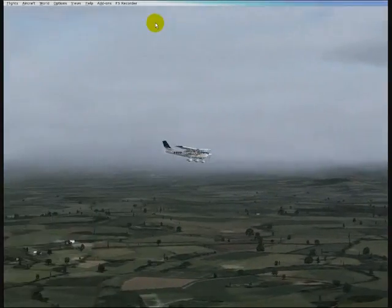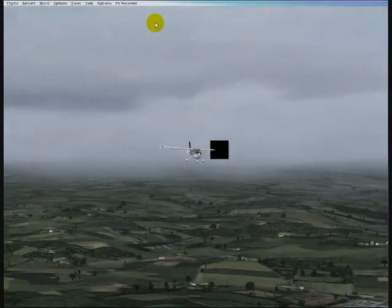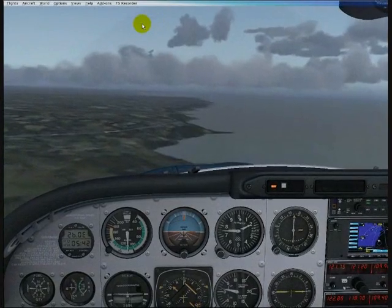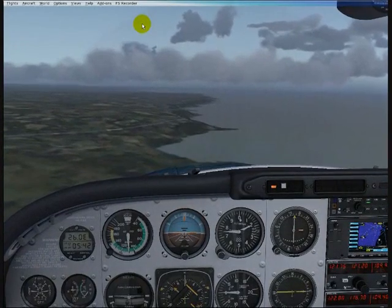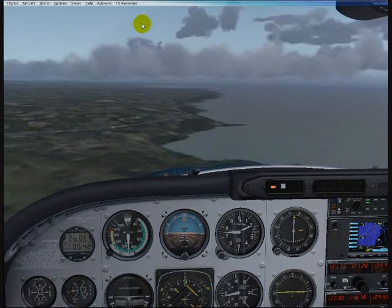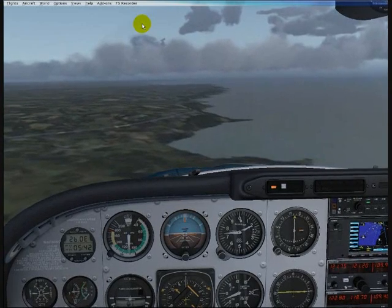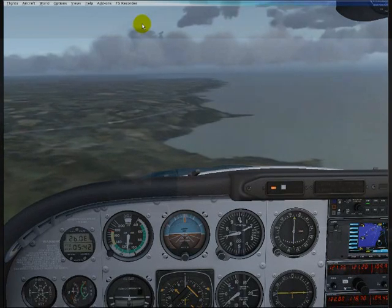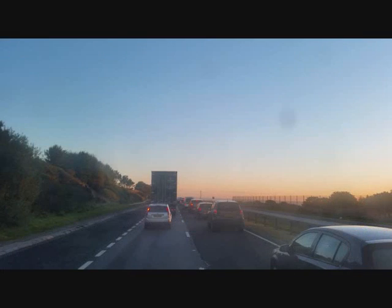Let's see that weather we just came through there at Leuchars. Quite bad. We turned, and things are starting to clear up here as we picked up the coastline again. There's me coming by on the A90, just showing you there. That's what I normally see here.